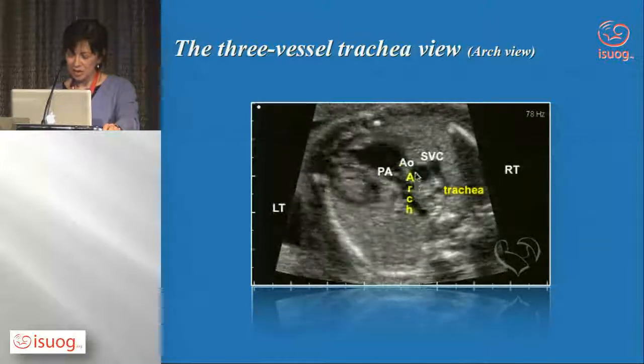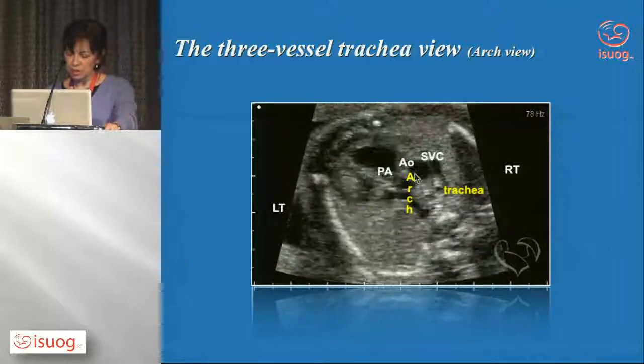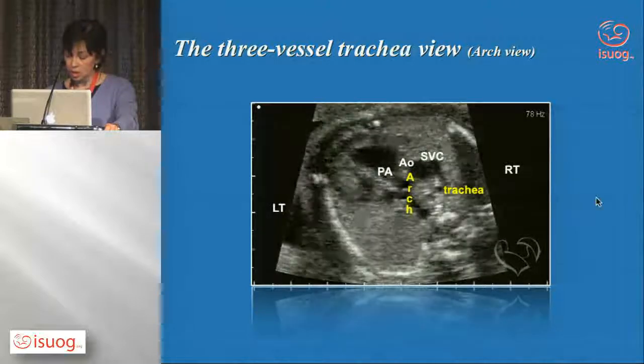So there we are, the trachea and the aortic arch. And if we had from the start identified your left and right, you know that there's a left side aortic arch, which is a normal position of the aortic arch.